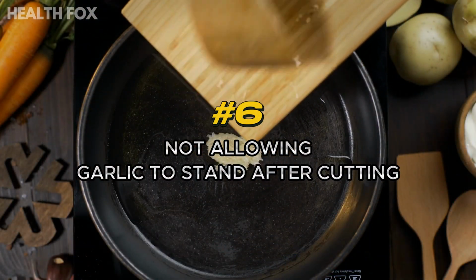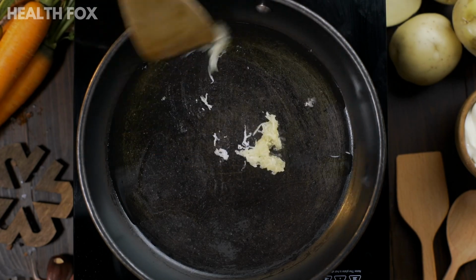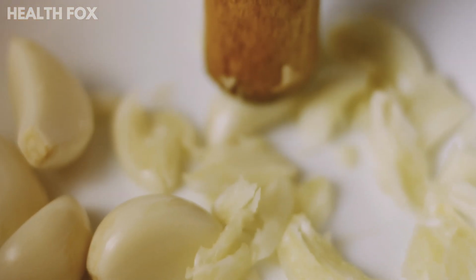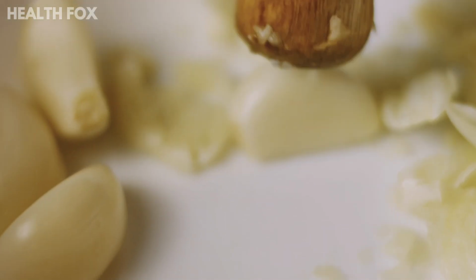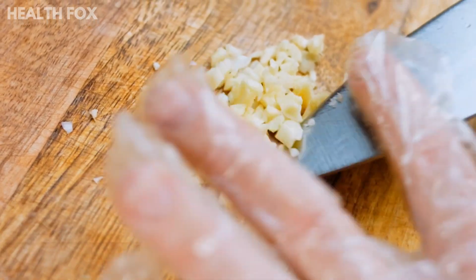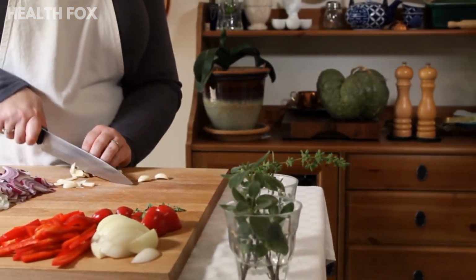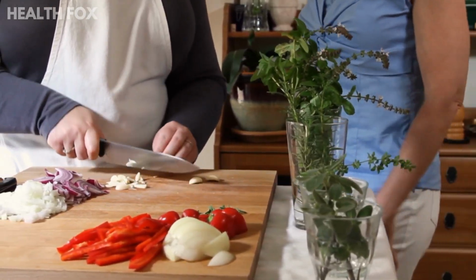Not allowing garlic to stand after cutting. One of the most surprising mistakes people often overlook in cooking is not allowing garlic to stand after cutting. What does that mean exactly? When garlic is chopped or crushed, its sulfur compounds are released, but they need time to fully activate. Research has shown that letting garlic sit for at least 10 minutes before using it, especially before cooking, allows the allicin to form at its maximum strength. This simple step can significantly enhance the health benefits of garlic, ensuring you get the most out of it.